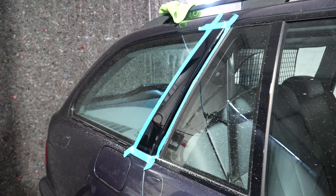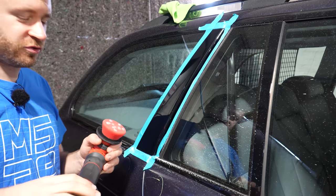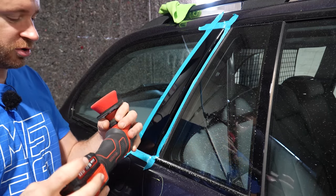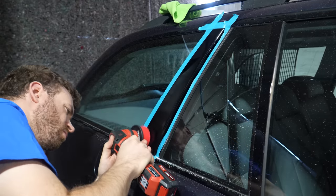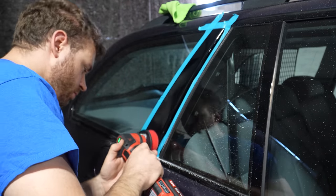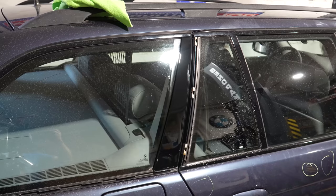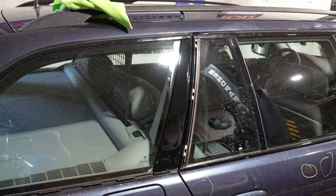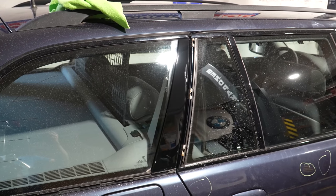Now we're gonna do Gion polish. Now I'm using DA extension with ultra finishing pad with Gion primer, which is the last step polish. Look at that, beautiful looking trim. And thankfully this one is gonna go much quicker than on Alpina because this one is in much better shape overall.